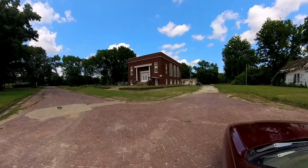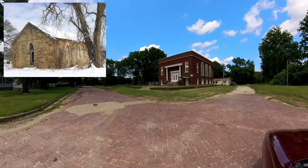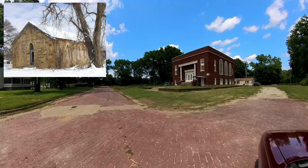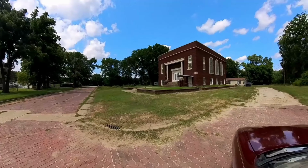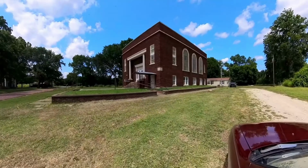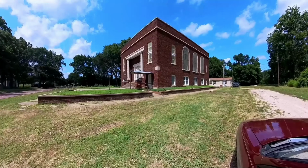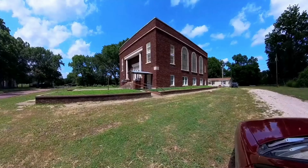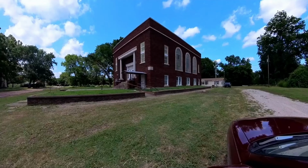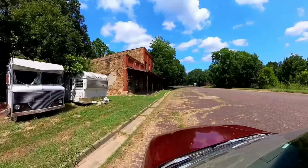This is an old church. I don't know what denomination. It's an oldie but goodie. Let's see if we can see. Looks like it's a Methodist church from 1892, looks like. Well, anyway, it's an old church and still in relatively good shape.